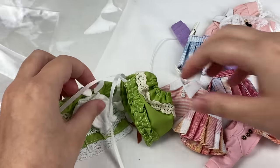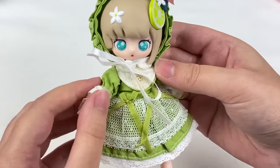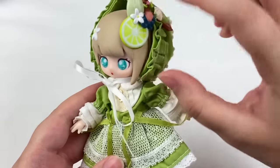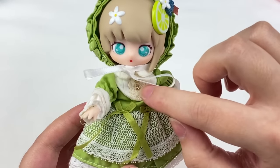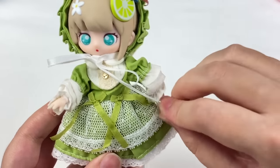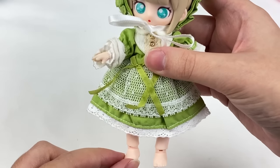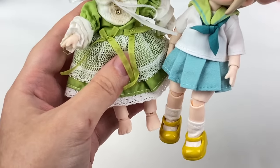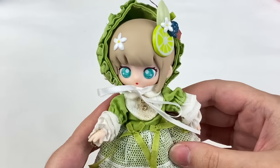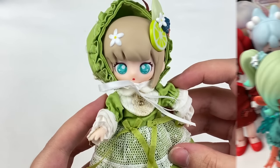So let's dress this doll in the green outfit. Here she is with the green outfit on. I think this one matches really well with the little lemon or lime piece up the top here. And then the dress also has two little gold buttons here as well. So I'll have to find some shoes for her. I might use the original shoes that she came with for the moment, which are a yellow color, these yellow ones. But I think KikaGoods also started to sell some doll shoes as well. So I'll definitely have to check them out.